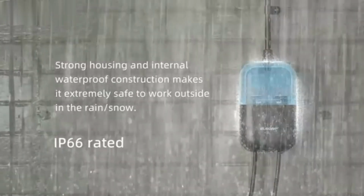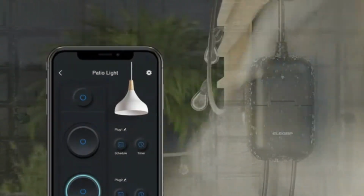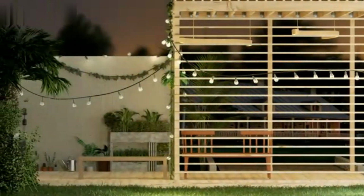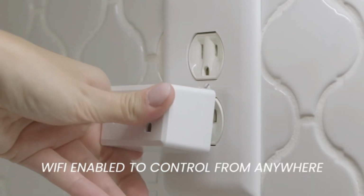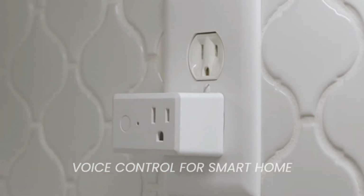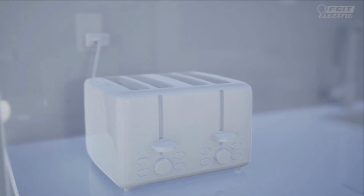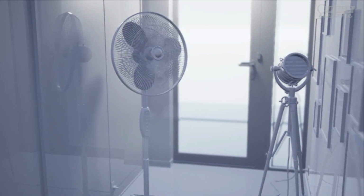This smart plug is compatible with Alexa, Google Assistant, and SmartThings, allowing voice control for hands-free convenience. Schedule your appliances to turn on or off automatically, saving energy and enhancing security. With the Kasa app, you can manage devices remotely from anywhere. Its 15A capacity supports larger appliances like air conditioners. The Kasa Smart Plug Mini combines practicality with smart home innovation.